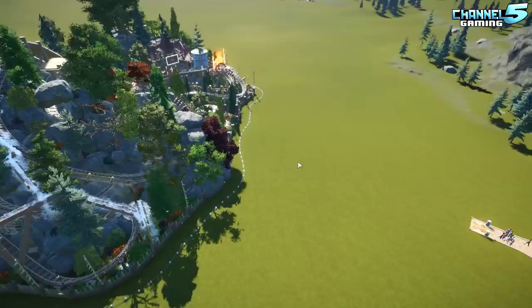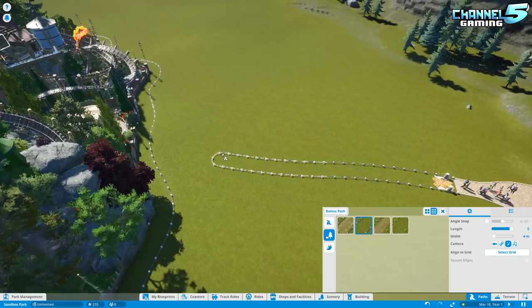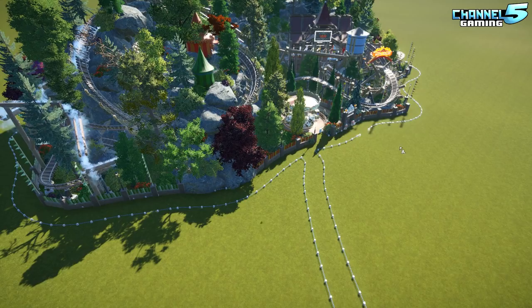I totally didn't hook up the path. Lauren, you saw me doing this. You didn't say anything. Okay, there we go. Just a little chaotic neutral sometimes. All right, I'll speed this up.